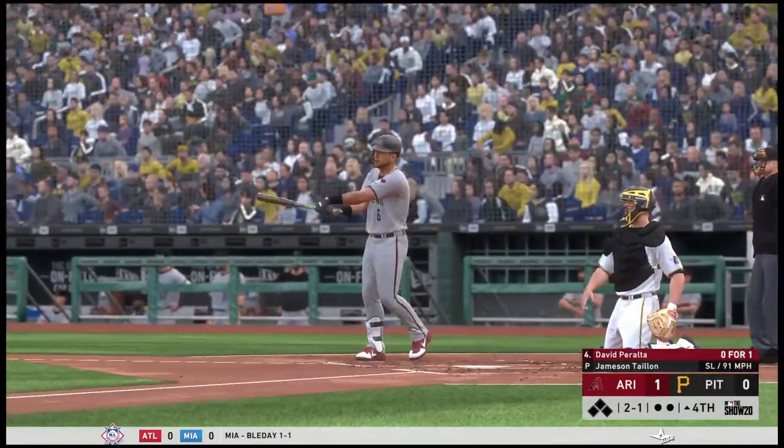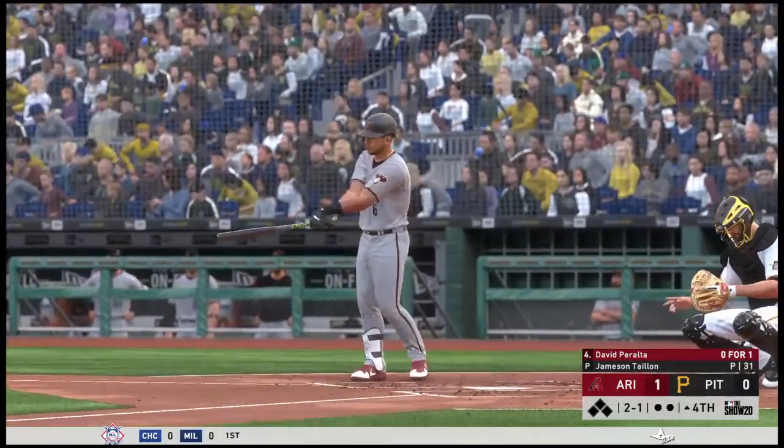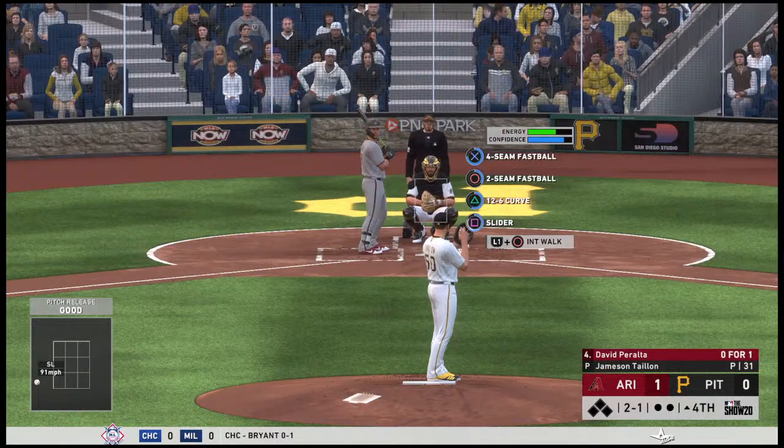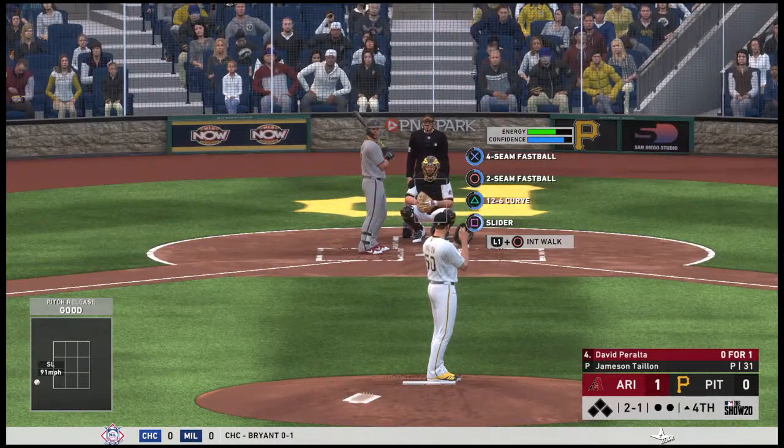There's not a lot you can do with a slider breaking down and in unless you catch it way out front. I like the idea of taking it and making the pitcher bring you something a little more hittable.